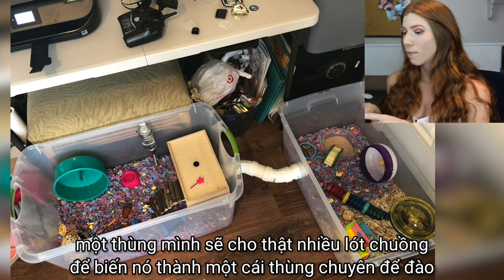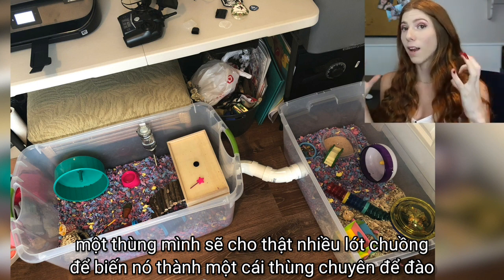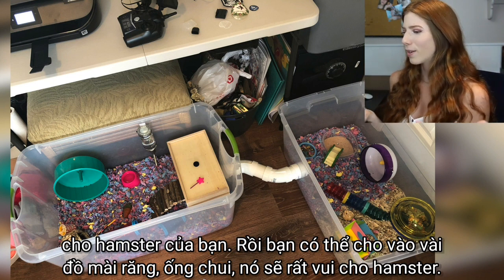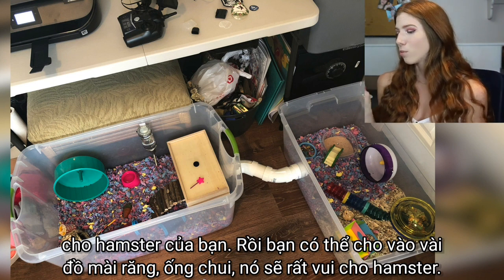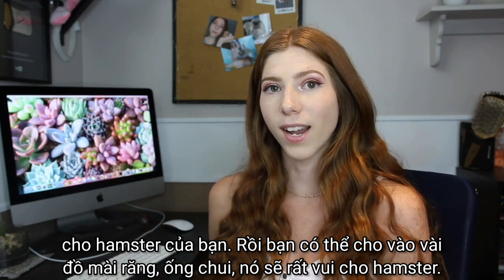And then the one bin, I would actually put a ton of bedding, so make it kind of like a burrowing bin for your hamster, and then you could put some chews and maybe some tunnels in there, and I think that would be a really fun idea for your hamster.